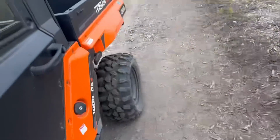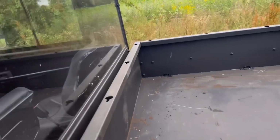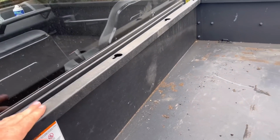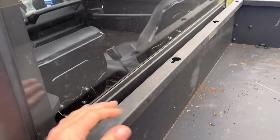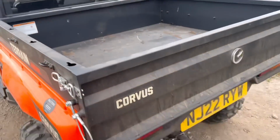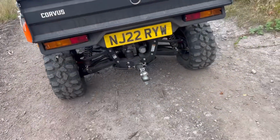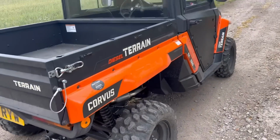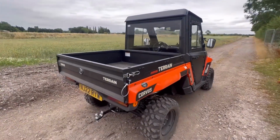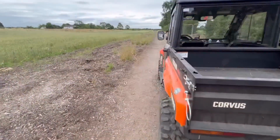Going to maybe get some bungee cords and put the fire beaters on the top of there so that they're with it, but they're not in the way of the load bed when you're tipping. Tow bars on it as well. Not moved any trailers with it yet, but we can do if we want to, because it'd be quite handy with that big flat trailer on. But yeah, it's very good so far.